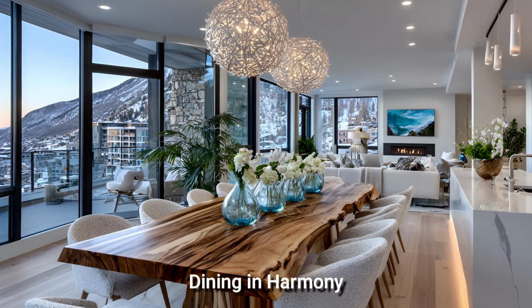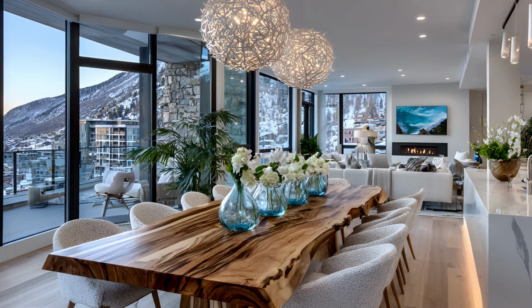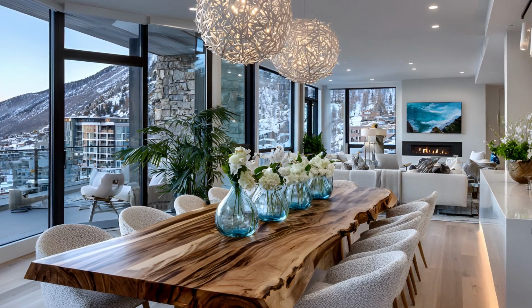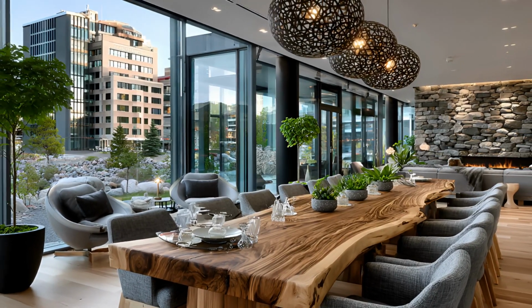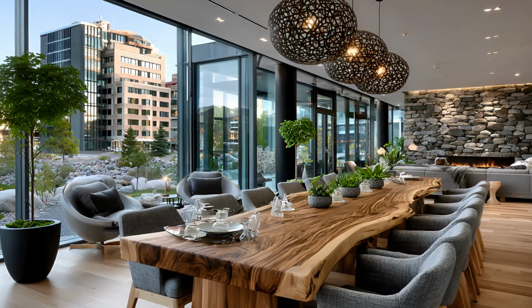A long wooden table, sculptural lighting, and walls that breathe. The dining space in a sophisticated farmhouse doesn't scream luxury, it whispers it. Meals become experiences when the environment invites pause and presence. This is where everyday living meets intentional design.